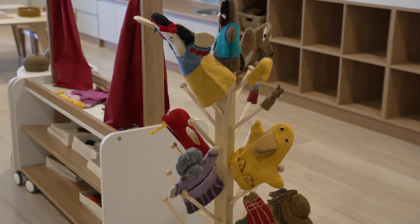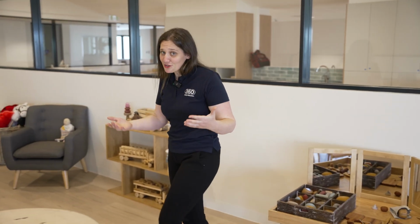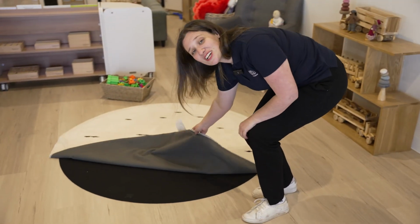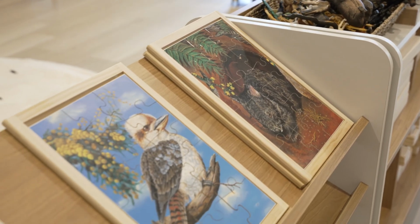And something that we are really excited about, our infection control policies are really strict. So even the rugs can be removed and chucked in the washing machine, which is really helpful in a place like Canberra where we know so many children have allergies.